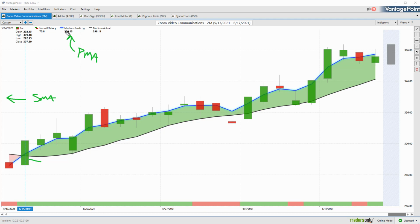So for that value, what we call the Vantagepoint predicted moving average, to get plotted against this chart in relation to our lagging moving average, Vantagepoint is performing what's called intermarket analysis, and it's utilizing the technology of artificial neural networks to do that. So what does that mean, intermarket analysis? Well, this technology is picking up clues from other related markets that are known to historically drive and influence the target market, in this case, Zoom Video.